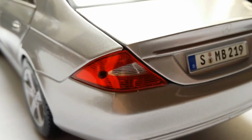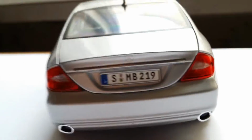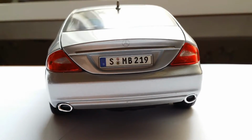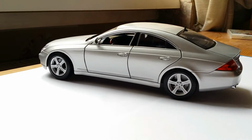Perhaps the only disappointment of this model is the fact that there's a big black peg on each of the taillights over here and here. However, if you just look at the car like this from behind, they're not really noticeable. And if you look at the car from the side, you're so distracted by its sleek shape and flowing lines that I don't think you'll notice the taillight peg at all.